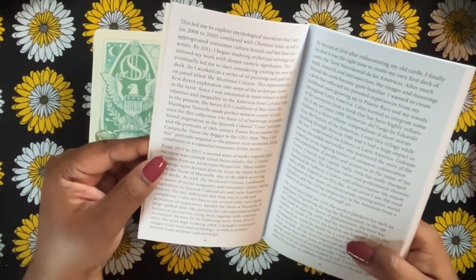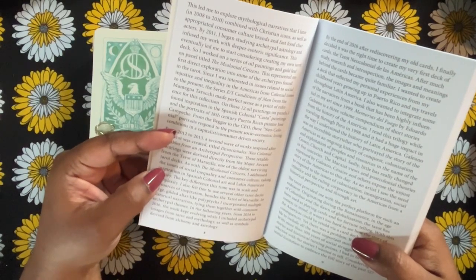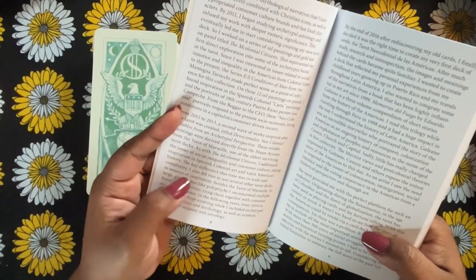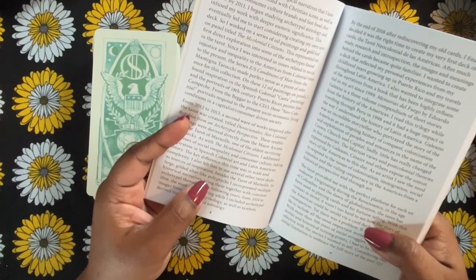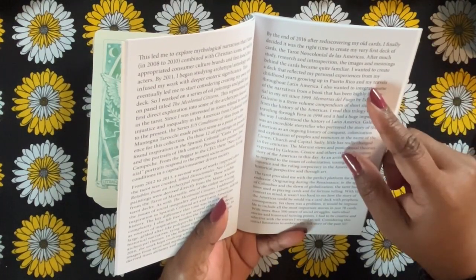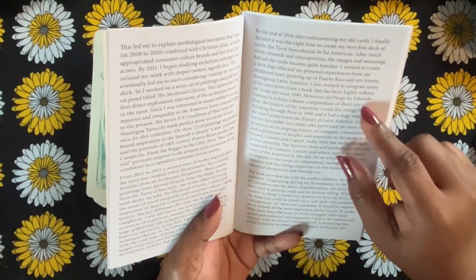In 2013, he made a second wave of works that were inspired after tarot decks, and he says that they were inspired after the Tarot de Marseille major arcana. The key difference this time was in scale and complexity, and he also felt free to use several other tarot decks as sources of inspiration besides the Tarot of Marseille. So he says he wanted to create a deck that reflected on his personal experiences from his childhood years growing up in Puerto Rico and his travels through Latin America.